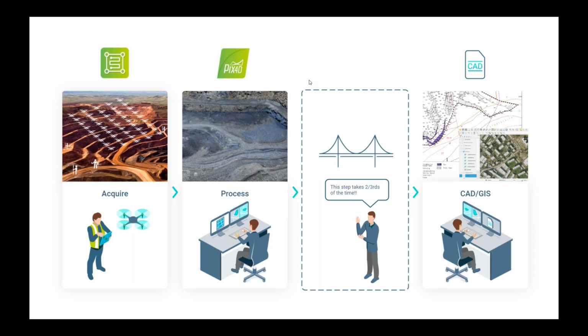So this is kind of the old ecosystem around Mapper that you guys probably know from the last couple of years. You can go out, acquire a big project, process a big project, and then you've got to do a bunch of stuff. That's where a lot of the time goes, often days and days per project before you can pull out the right stuff that you need to move over to your CAD and GIS. So we're really trying to help you here in the middle.